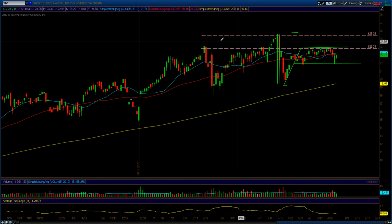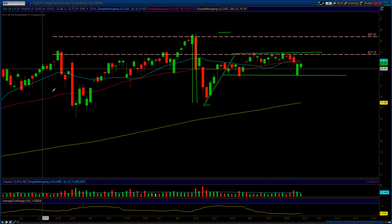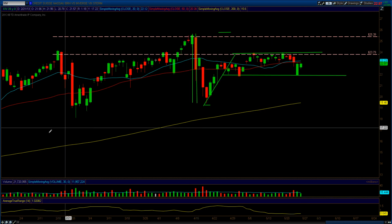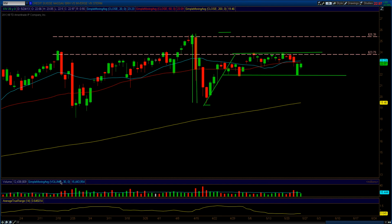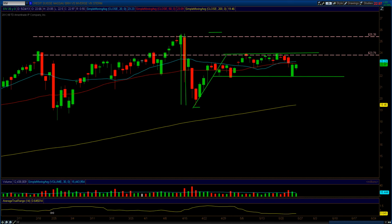Now, I would normally not trade a chart like this simply because there's no clean pivots. There's a lot of volatility and stuff like that. I like to play stocks that have normal patterns, but I'm sure that you're doing very well with the XIV. My style of trading just wouldn't match the XIV very much.